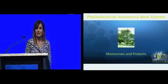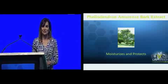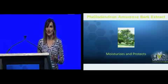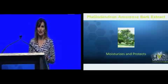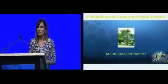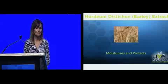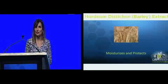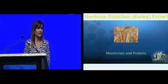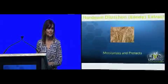Philodendron amurense bark extract. The philodendron tree is a tree for all seasons. It flowers in the spring, it's green, provides shade and foliage in the summer. It has beautiful colors in the fall, and in the winter you see its textured bark and winding branches. This also is an important moisturizing ingredient. Barley. Hordeum consists of about 30 species of grasses that are native in the northern hemisphere, in South America, and in South Africa. Once again, it moisturizes and protects.